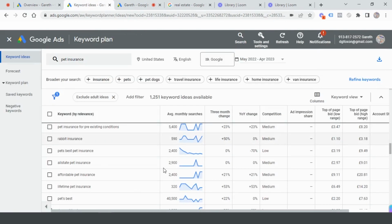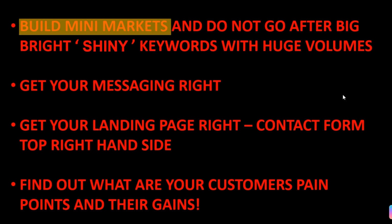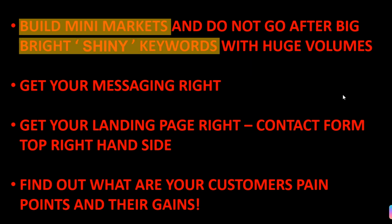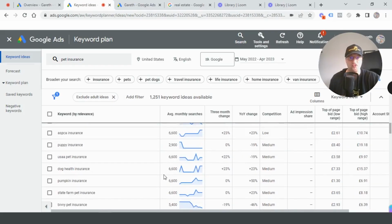So I'm drilling down, I'm targeting, and I am creating, remember guys, a mini market. And I'm not going after big, bright, shiny, high volume keywords. So this is how it works, and it works really, really well, guys.